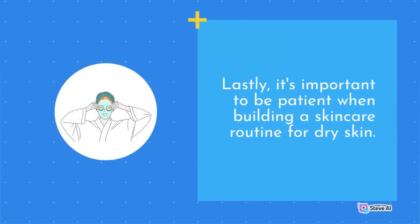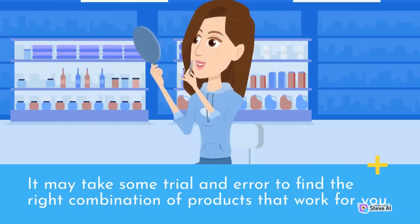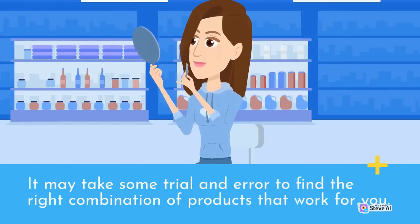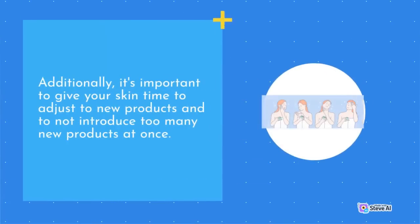Lastly, it's important to be patient when building a skincare routine for dry skin. It may take some trial and error to find the right combination of products that work for you. Additionally, it's important to give your skin time to adjust to new products and to not introduce too many new products at once.